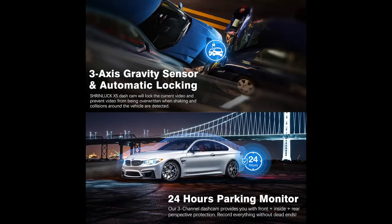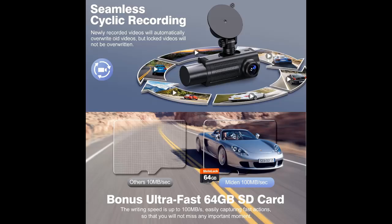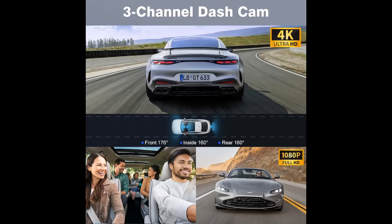Seamless cyclic recording and evidence protection. Miden X5 dash camera supports cyclic recording. Automatically overwrite the old video files when the storage space is insufficient to ensure that continuous video recording is not interrupted. Miden dashcams for cars solve the problem of recorded video with time intervals and missing keyframes through technological innovations. You can realize seamless connection between the cyclic video to better preserve the video evidence.